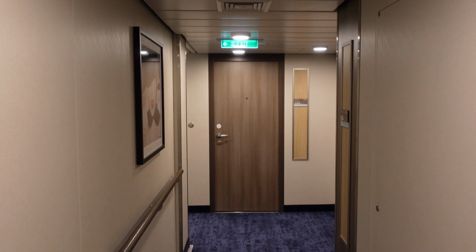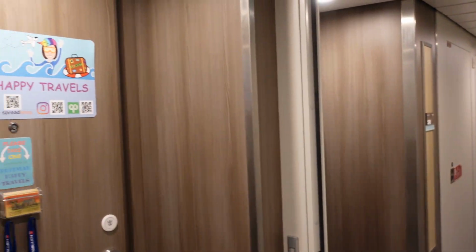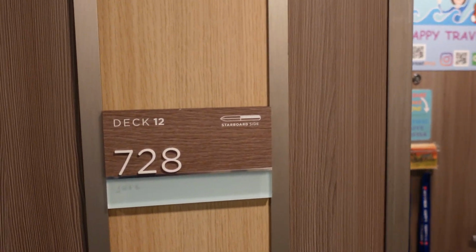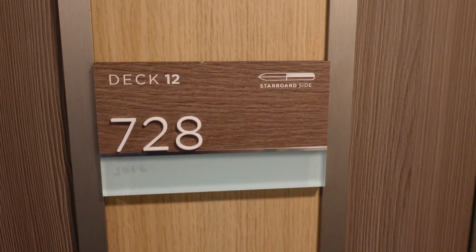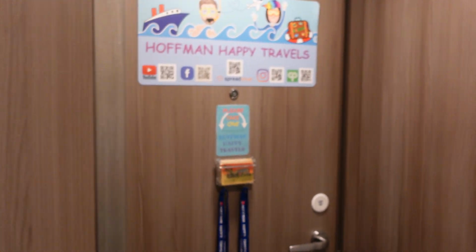All right, so all the way in the back in the aft of the ship, you can come here from the starboard side or the port side. Both are accessible. This is the very back, and we are looking at Deck 12, room 12728. Let's head on in.